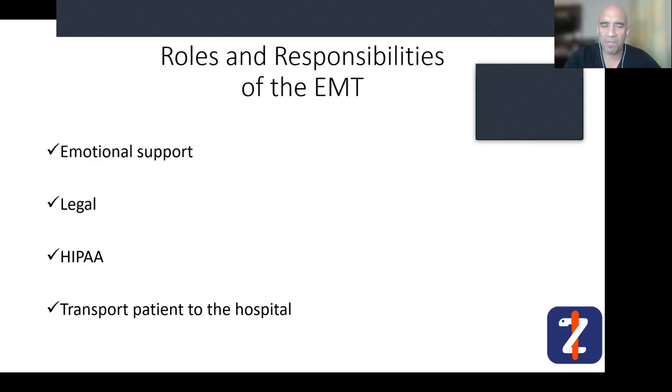Emotional support. People, patients, and family members are calling us for the worst situation in their life. So we have to provide this type of emotional support to them. Your presence is there. Listening to them, right? Just your presence and just listening to them is the emotional support for them. All right, so do be professional when it comes to that.